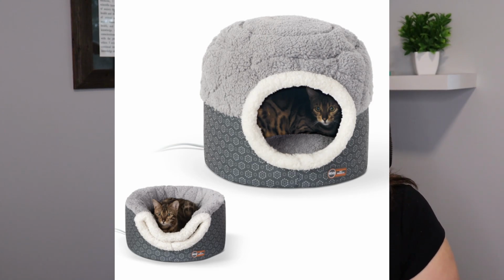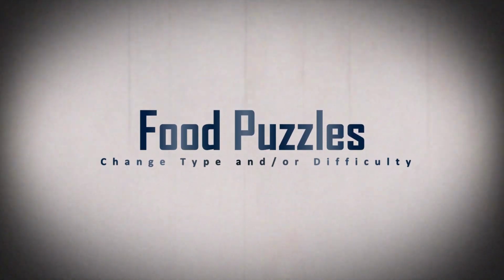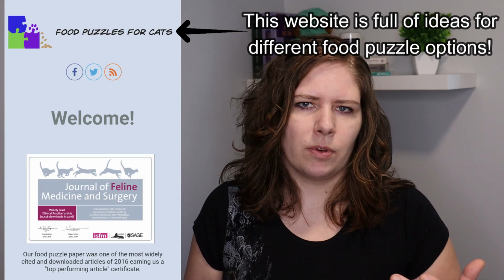Or adding an igloo type bed style for them can also be helpful, as it will keep them a little bit warmer. This also means you might need to adjust the style of food puzzle that you're offering for your cat. They might need it made a little easier, or they might need a different type of food puzzle in order to reduce joint pain.